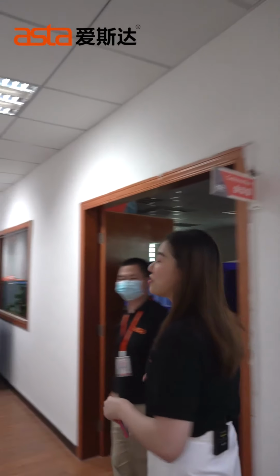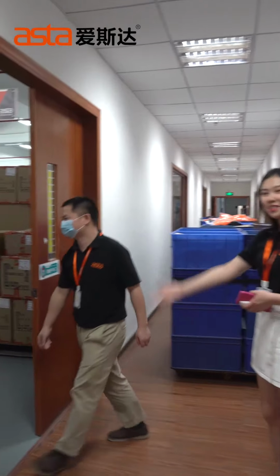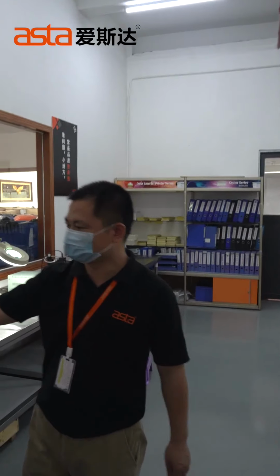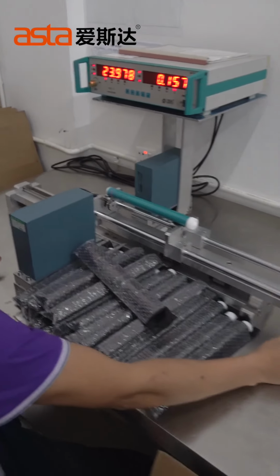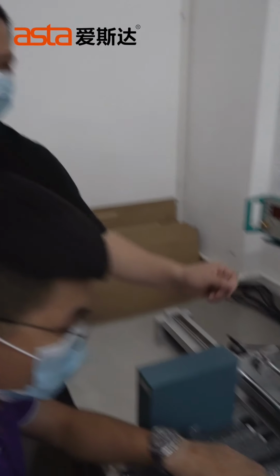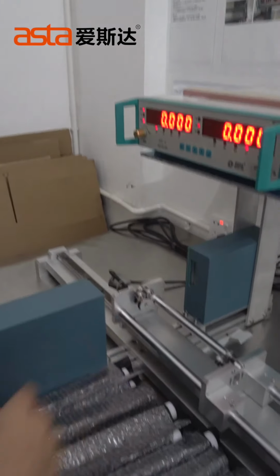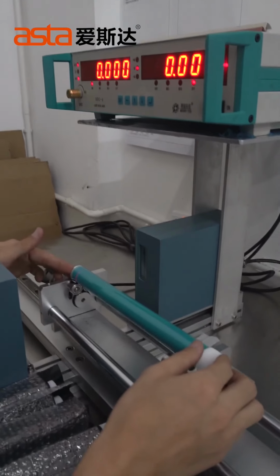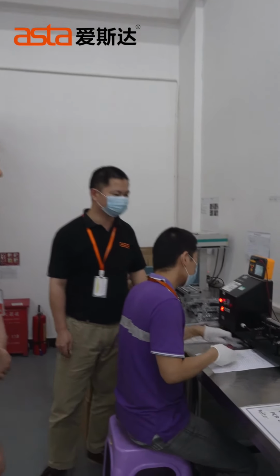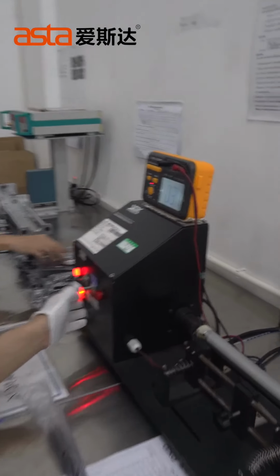By the way, Mr. Chen is our director of the factory, also the engineer of the R&D department. This way, now we will see the R&D department. These are all our machines for testing the incoming materials. This is the tester for testing the OPC. This is a PCR electricity resistance tester.